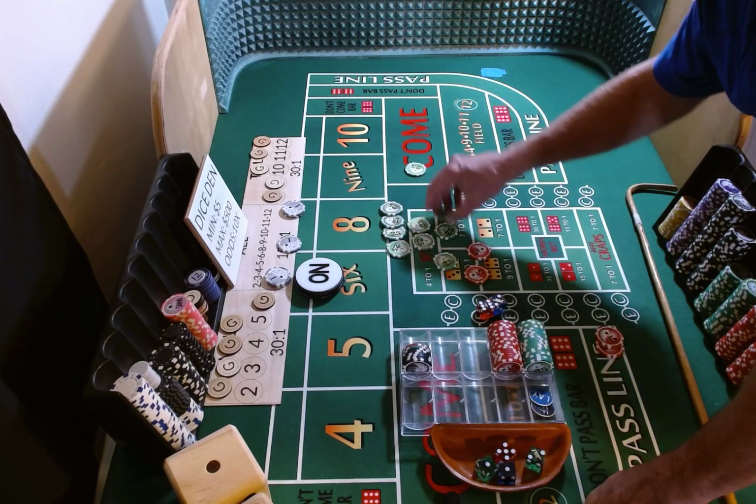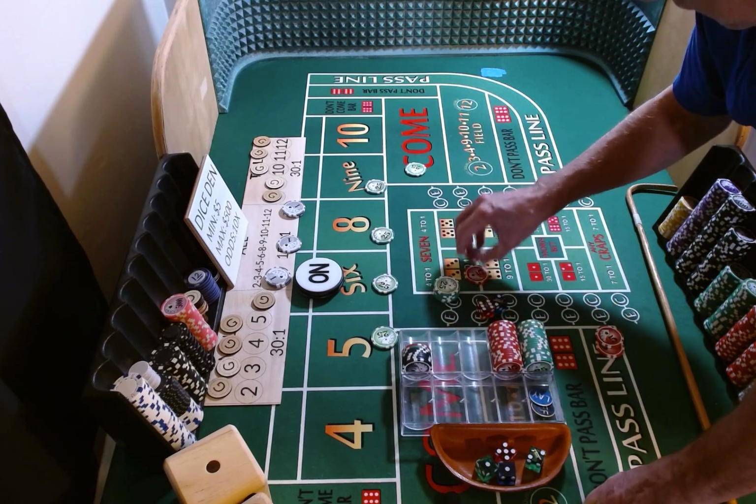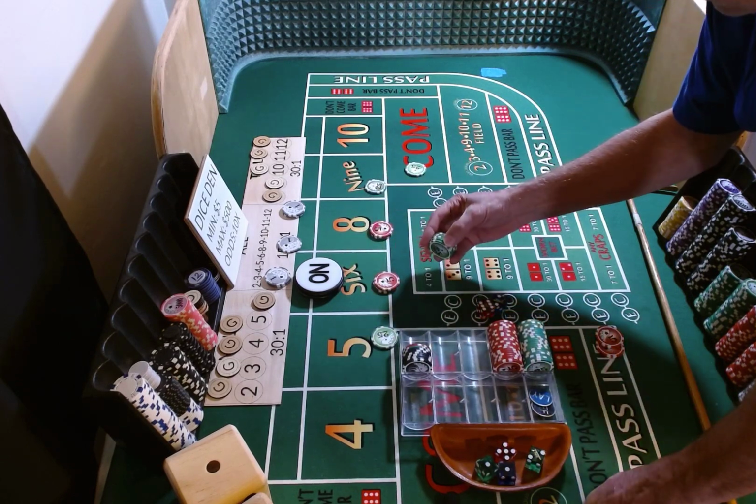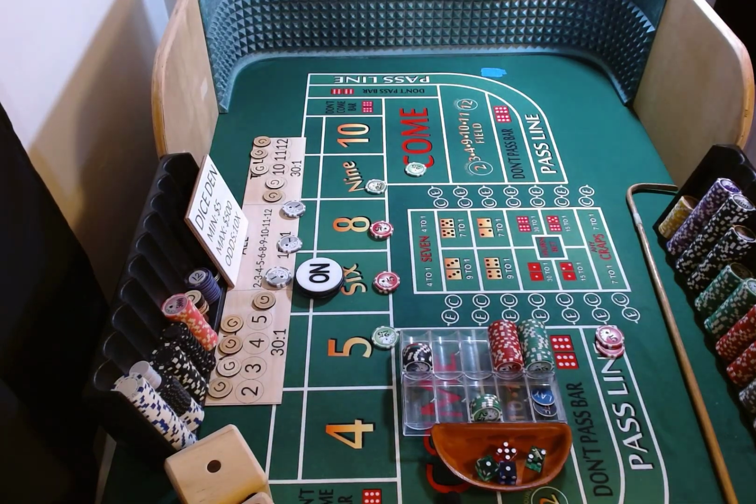We're going to put a $25 come bet out there. 110 on the inside. We're going to rack 125. Three, two, one, three. Dice are out. Six, one, seven, seven out.